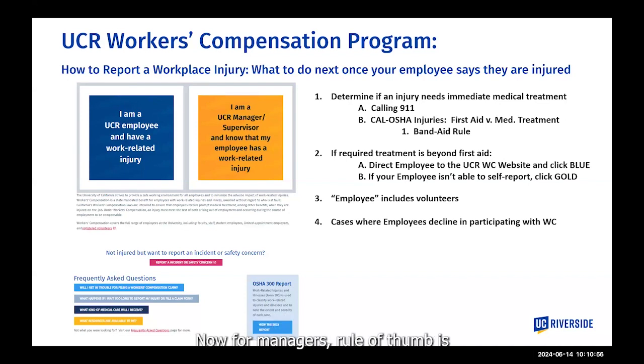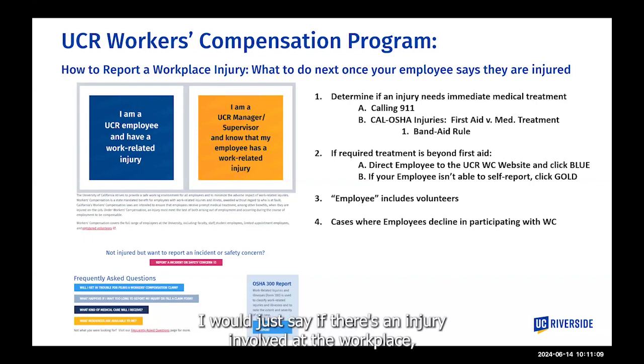Now, for managers, the rule of thumb is if somebody gets hurt, no matter what it is, whether it's work-related or not, or if you think it's fraudulent, like I saw him slip and fall on the camera on purpose, it doesn't matter. If there's an injury at the workplace, use this process. We have an army of people behind it: lawyers, and TPAs with adjusters who will ask all your questions, whether this was work related or not, and then actually sign checks to pay for medical treatment if valid.